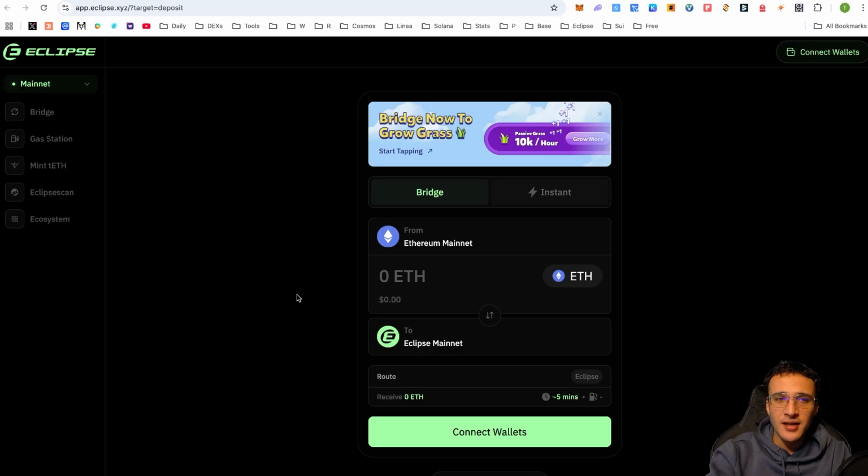When you come over here, guys, it's going to take you over to the main application of the Eclipse network, which has a bridge, a gas station, tETH, Eclipse scan, and the ecosystem page. Therefore, once you are ready, as you can see, you need to get started with both your wallets. You can use the same Backpack wallet if you have ETH tokens in the ETH network.